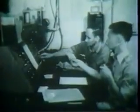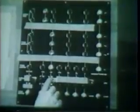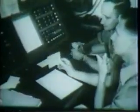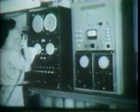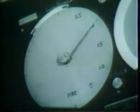H hour minus 2 minutes is broadcast from the ship, and all hands stand by. Sitting in the central console switchboard with the microphone is Dr. Ernest Titterton, assistant to Dr. Holloway. As he announces H hour minus 30 seconds, Dr. Holloway throws the 30-second switch. Dr. Titterton at the automatic firing panel board prepares to broadcast the last 15 seconds.